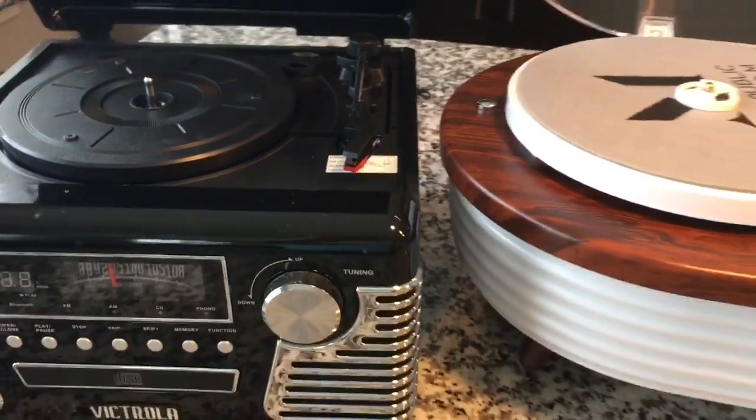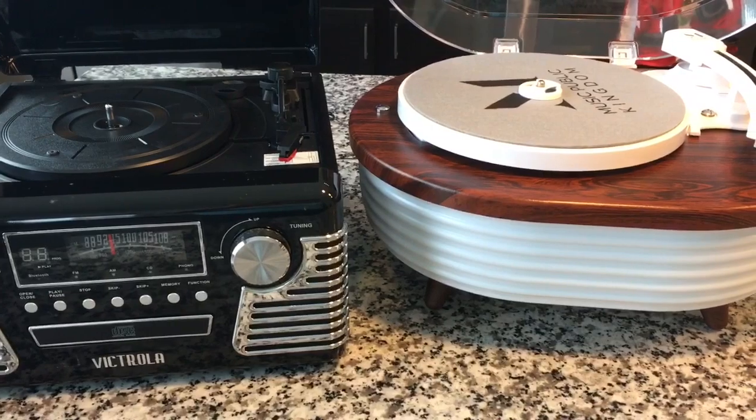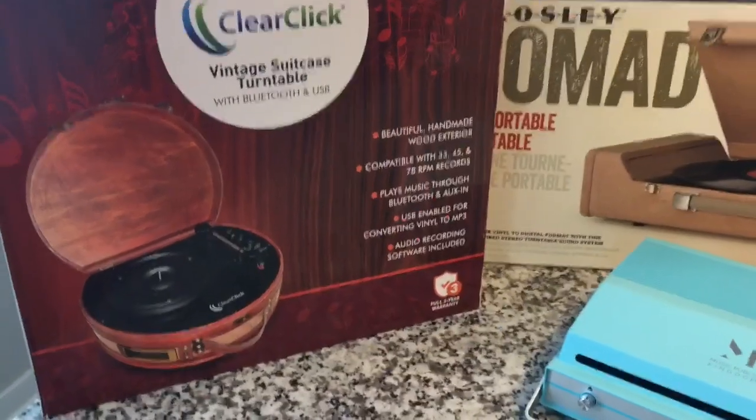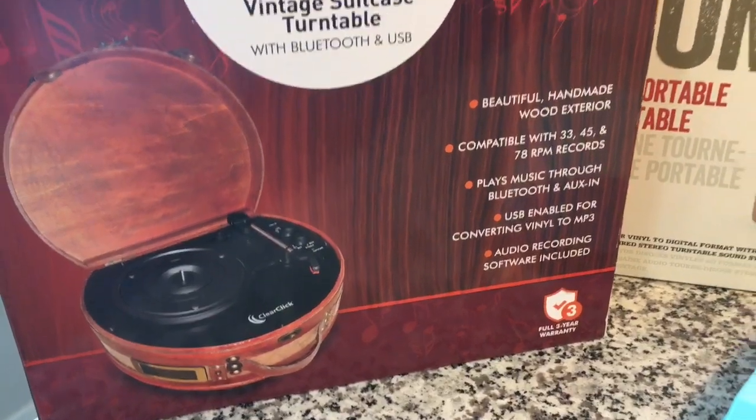It's not going to damage anything and it's not bad quality, but it's just sort of entry level. And I'll show you what I mean here in a minute. Okay, so here are some more kind of all-in-one suitcase player styles that are unique.